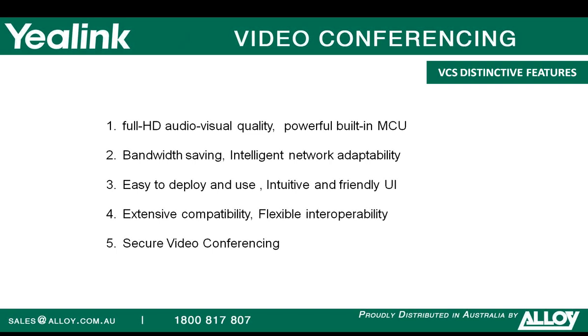The product is easy to use, easy to install, and has a very friendly user interface. Again, because the product supports open standard protocols such as H.323 and also SIP, it's very compatible with other products out there on the market. And of course, they also support encryption, so we can ensure that your video conferences are all encrypted.